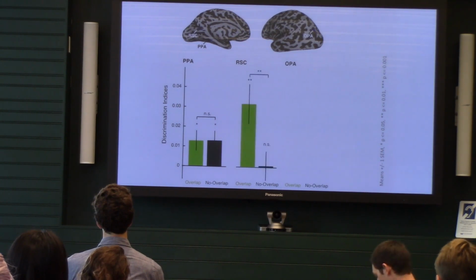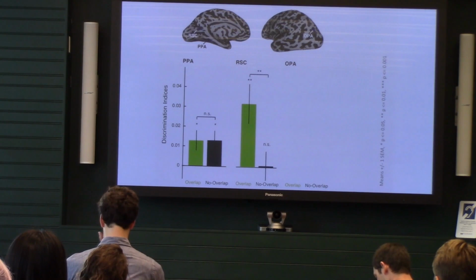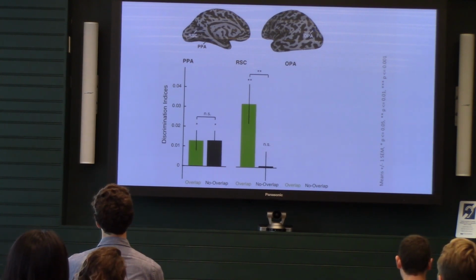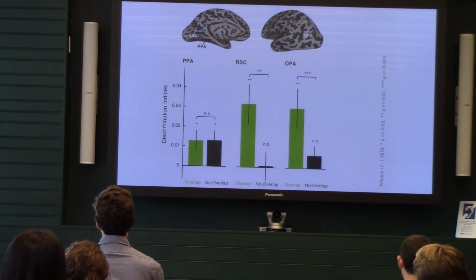But a very different story is seen in the RSC. Here, the representational similarity was stronger for pairs of scenes whose shared panoramic context has been learned by our subjects, as compared to unlearned, or not learned at all, unknown. And this pattern of response is also seen in the OPA. So overall, these results suggest that specific regions of the scene network of the brain forge representational overlap through learning between discrete views of a panoramic environment.